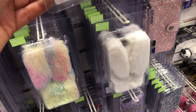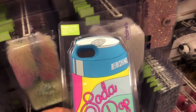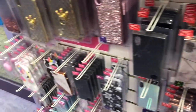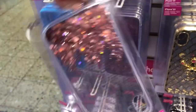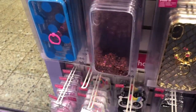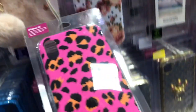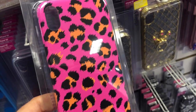Those are cute with the little squishy animal on top of it. And then this one looks like a soda pop can. It's super cute. This one has glitter in it, but it doesn't move. It looks like it would move. And some of them have the little ring pop sockets on them already. I like this one because it's so bright, and I love the color pink, and I love cheetah print.